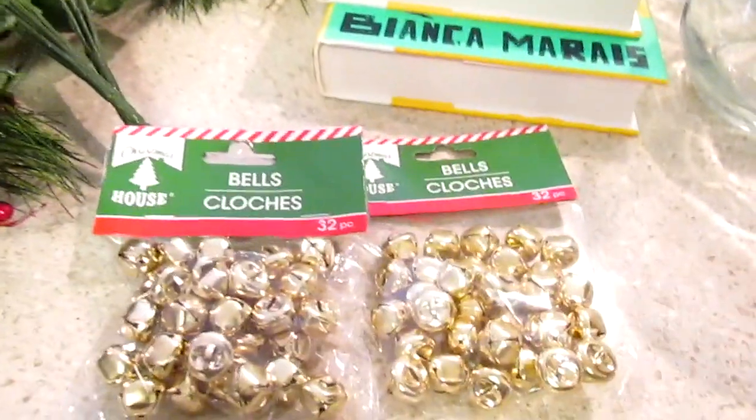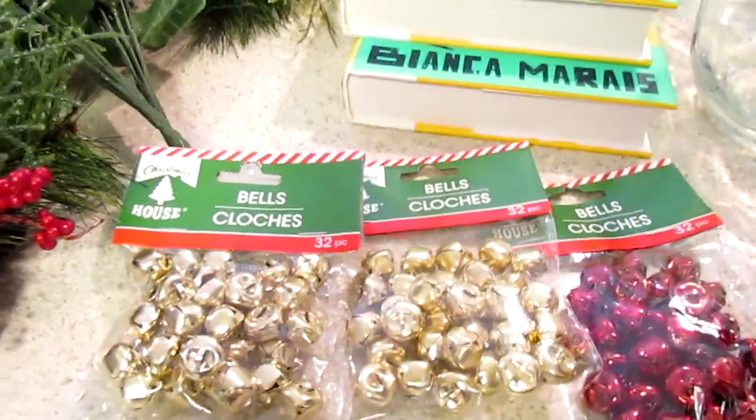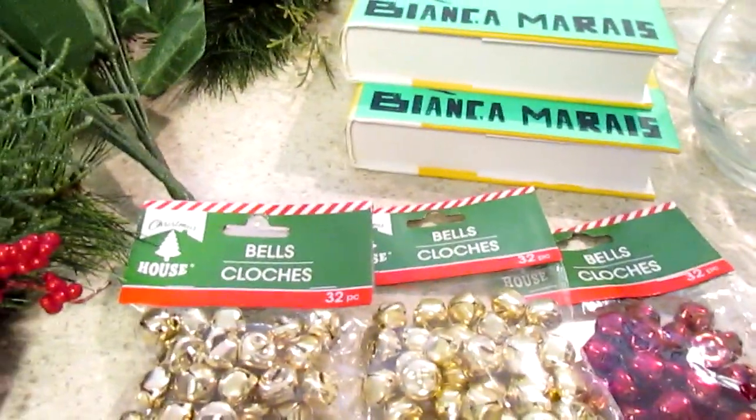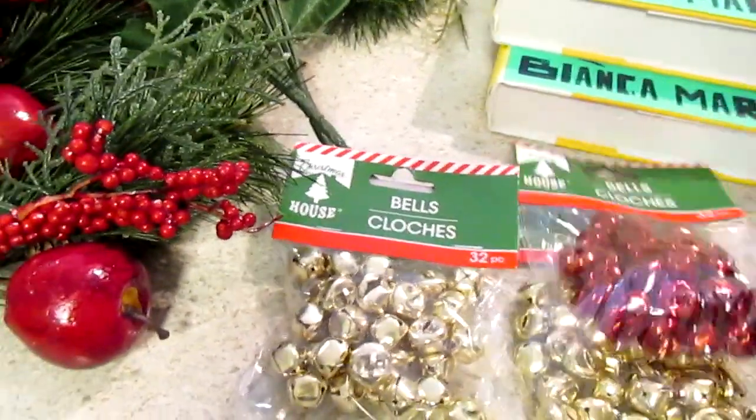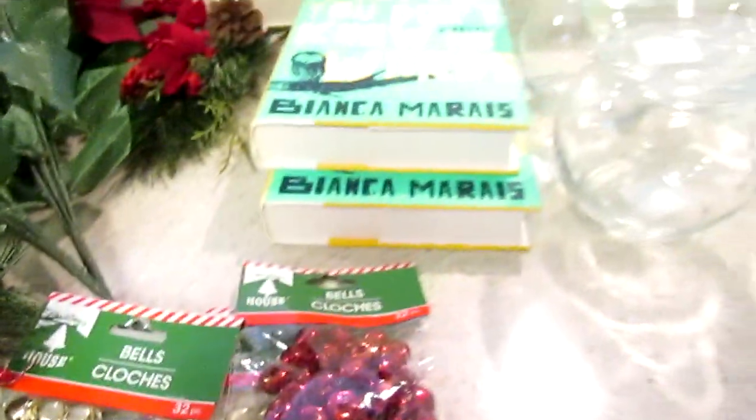Yeah, I lost count. Then I picked up some of these bells, and I thought this would be cute to do like table scatter on the table. I just love to add table scatter, so I thought I would do that. It's 7 tables, so if it's more than that, we're just short.